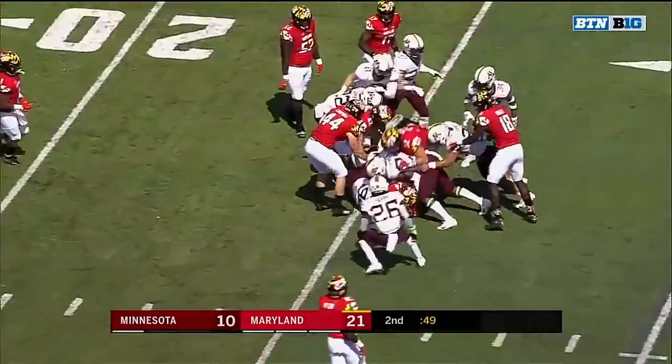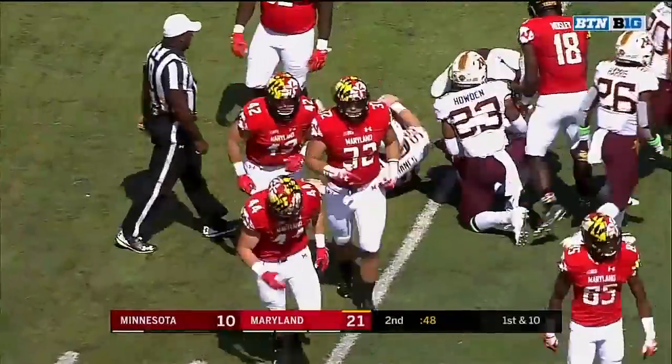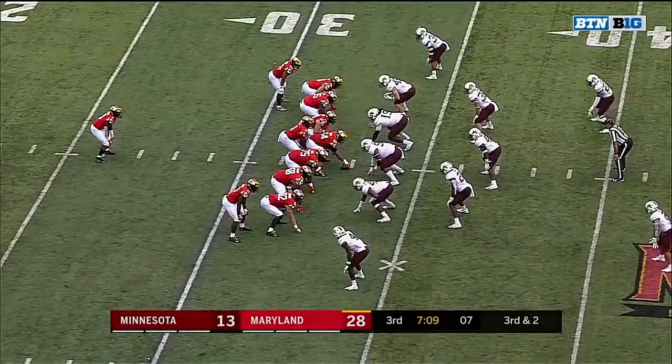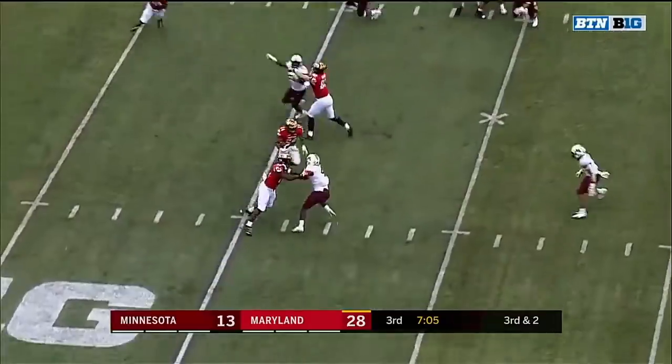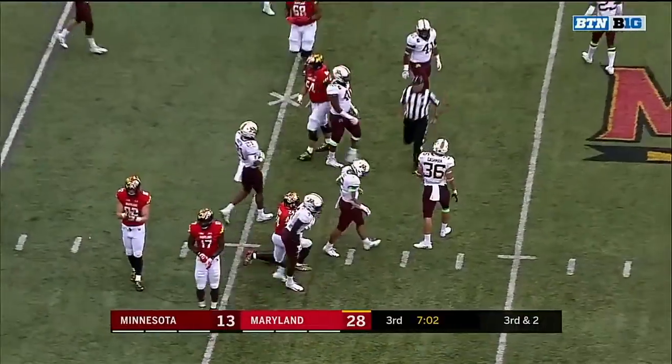Out across the 25. P.J. Fleck, a receiver himself from Northern Illinois. Quick strike to Ty Johnson.